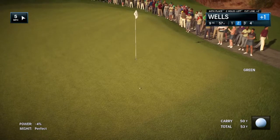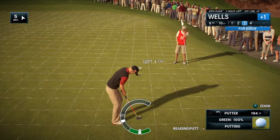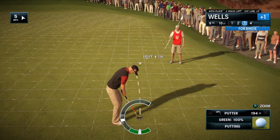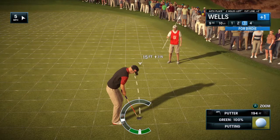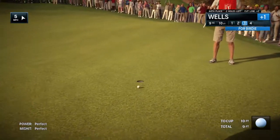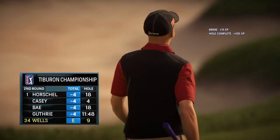That's how you do it. Hit it close, take the pressure off that putt. That one should be no problem. Now this for birdie. Came away with a bogey on the previous round. Well, at last, a birdie.